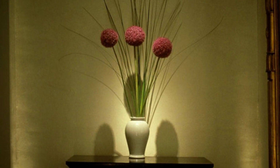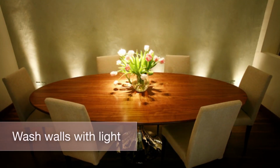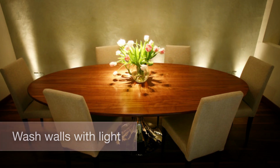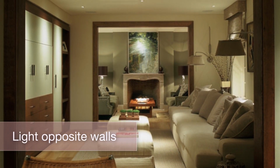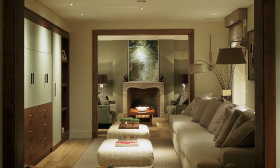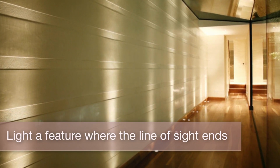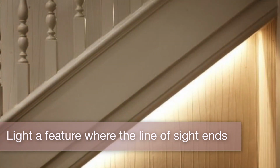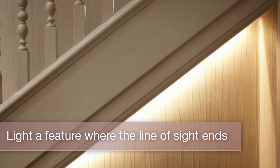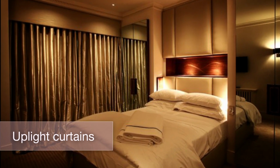Some other Sally Storey tips to enlarge your living space with light? Wash walls with light to create a sense of airiness and space. Light two opposite walls to make the other two unlit walls appear darker. This makes the room seem wider. In a narrow hall, light something beyond, such as a piece of art or a feature under a staircase, to draw the eye to this area, creating a feeling of more space. Uplight curtains for a soft, flattering pool of light.